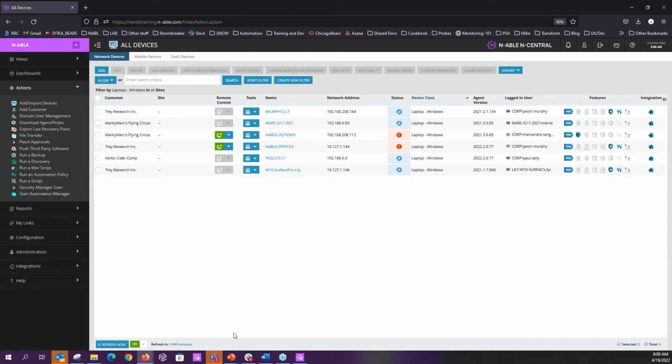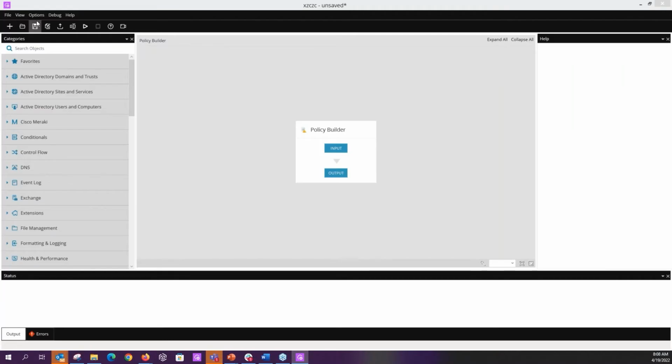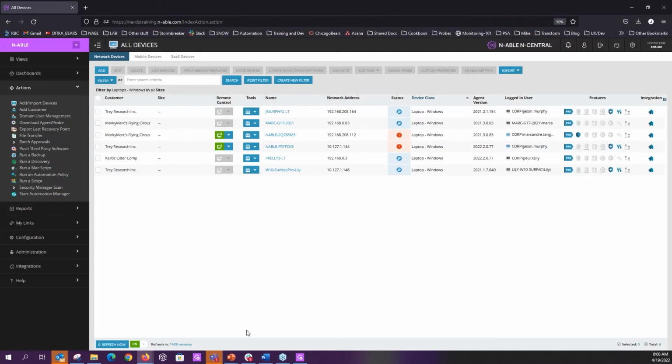Oftentimes, I still run automation locally from my machine with no connection to N-central, because I like to save my stuff to my OneDrive and be able to share that with partners or what have you. But oftentimes it is advantageous to be able to upload to N-central and have it there once you're done and do your testing. Okay, so that is launching into Automation Manager.